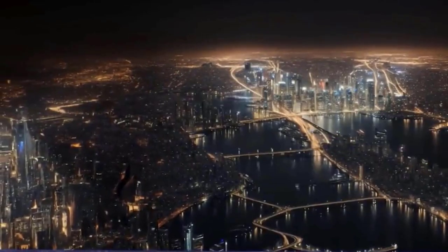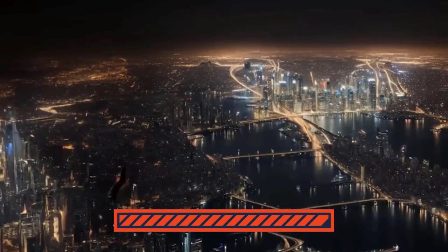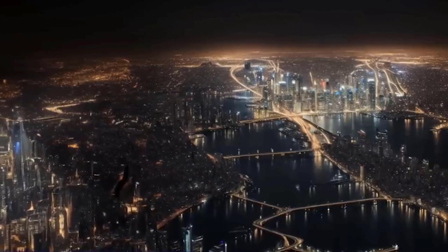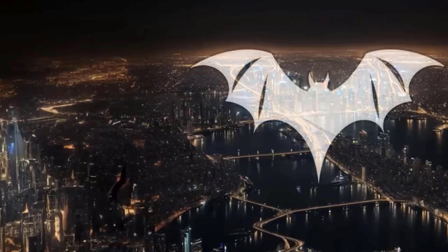There may be an animal hidden in this urban night picture, guess it. You guessed right, there is a bat there.